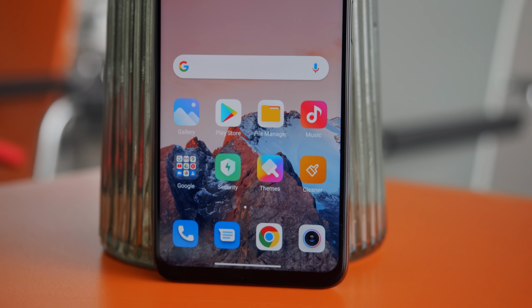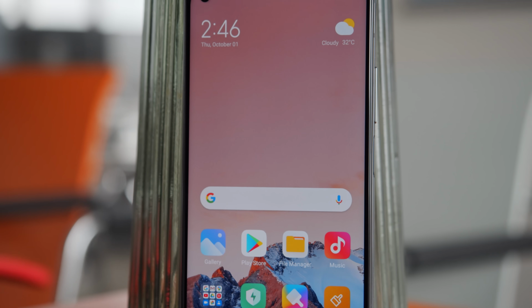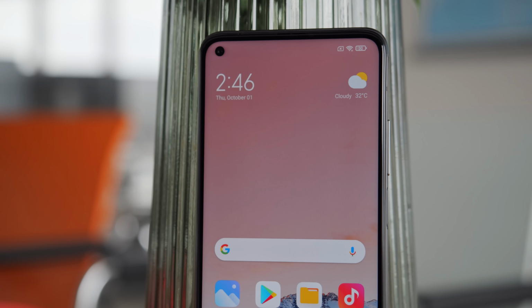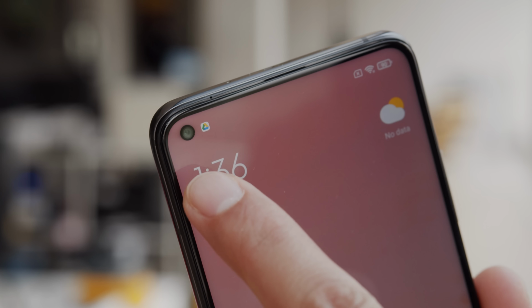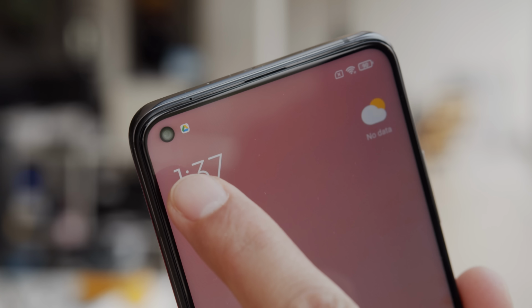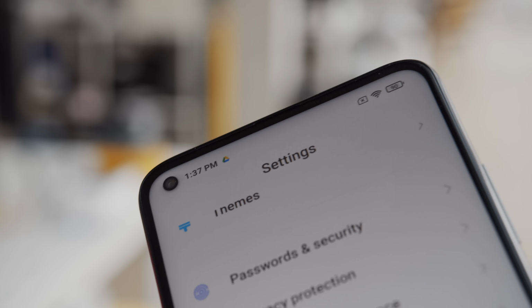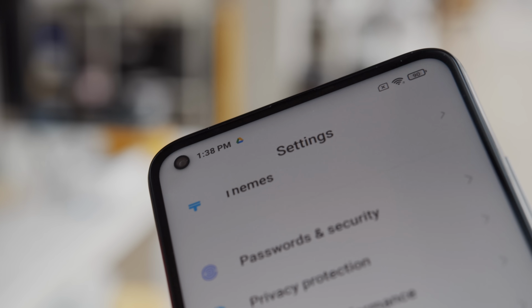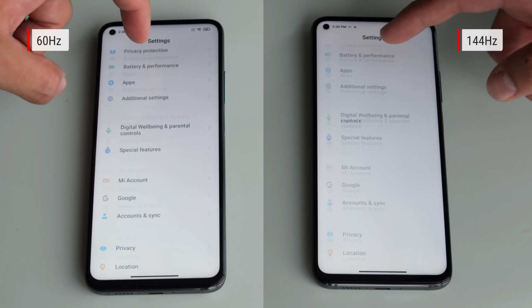On the front is a tall 6.67-inch display with a 1080p resolution. Unlike the other Mi 10 models, this one is an LCD, not an OLED. And while last year's Mi 9T Pro kept its selfie cam hidden with a pop-up mechanism, this year's model houses it within a visible punch hole. As is the case with LCDs, there is some noticeable backlight bleed around the punch hole if there is something white on screen. But even with these arguable downsides, this display is pretty awesome.